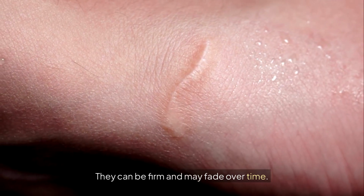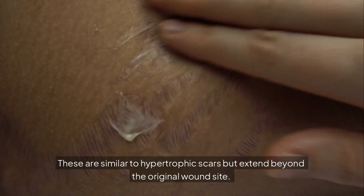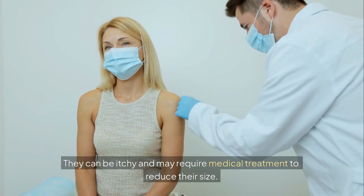They can be firm and may fade over time. These are similar to hypertrophic scars, but extend beyond the original wound site. They can be itchy and may require medical treatment to reduce their size.